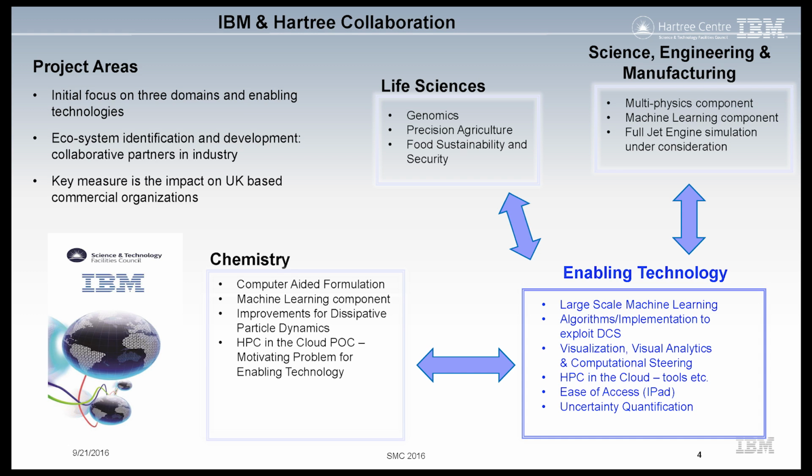And when we talk about enabling technology, we talk about enabling large-scale machine learning. We talk about algorithm implementations to exploit data center services. We talk about visualization and visual analytics and computational steering, and we talk about cloud. We talk about tools for HPC in the cloud.